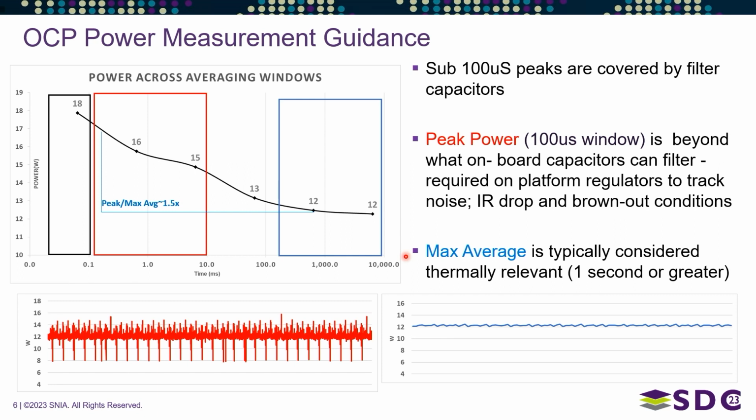And it's just like, well, at least in the data that we've seen now, it's sometimes questionable whether that's going to be doable or not. And is it grounded on the right mathematics? But in general, there's going to be peak for regulators. Max average is what's deemed as thermally relevant, and the OCP standard brings us out, and that's what we're using.